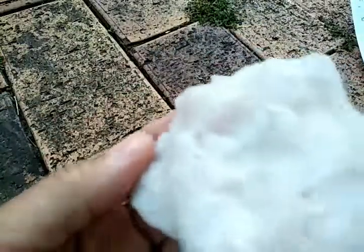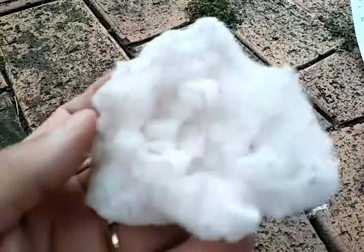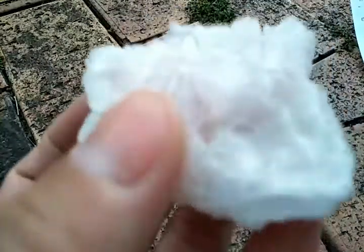It takes you to other worlds, other realms, other dimensions, because it very much is a stone of different dimensions. You can see the pink ray just along here.